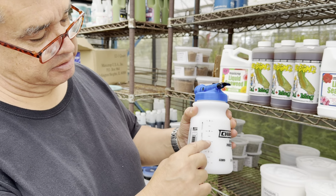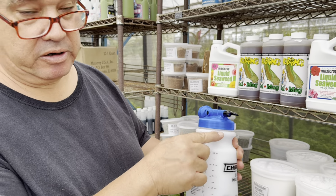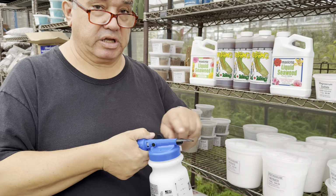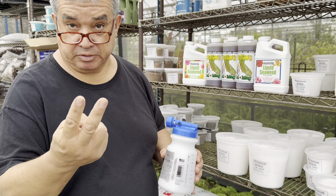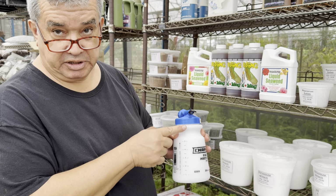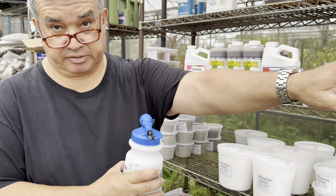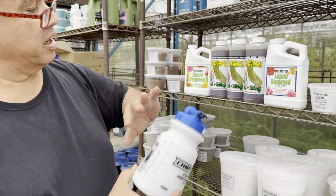1 gallon, 2 gallons, 3 gallons, 4 gallons, 5 gallons, 6 gallons. If you fill it up with water up to here, and you put your fertilizer in here, whatever chemical you're doing, this thing will give you 6 gallons of final spray. Since we're doing 2 teaspoons per gallon, you'll need 12, because 6 times 2 is 12 teaspoons in this much water. Correct. And you'll end up with 6 gallons of final spray. Easy peasy. It doesn't get any easier than that. That's why I love it so much.